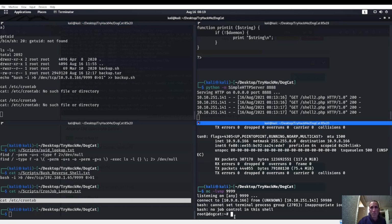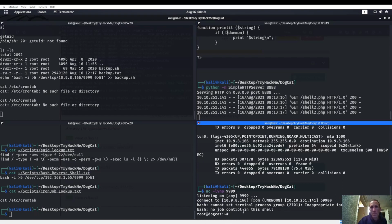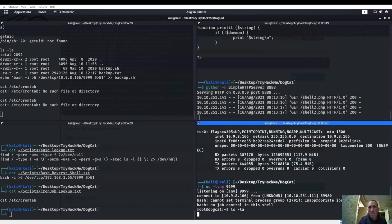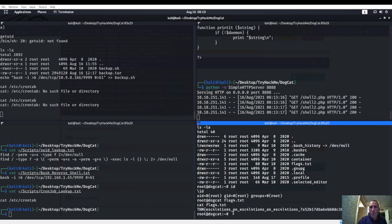Okay, we don't do anything and it just goes ahead and does its own thing, even though there are no cron jobs. Alright, that's how we do it. Duh. Now if I do id, I'm here, and then there's flag 4 actually. So I feel like we were in a container. We got out of that container just by doing a simple bash reverse shell. Cat flag4.txt, and we have this one. Escalation on escalations. Okay, boom.